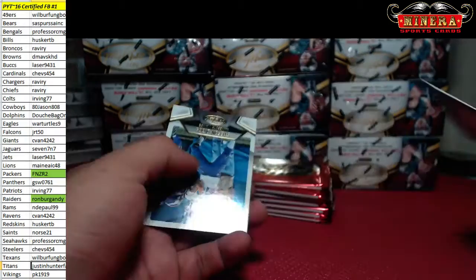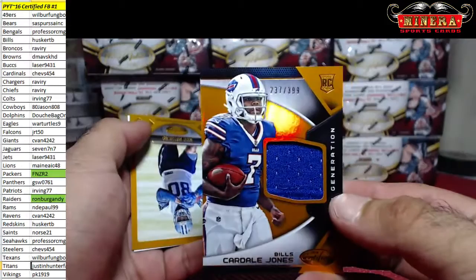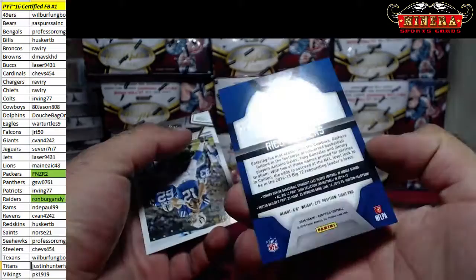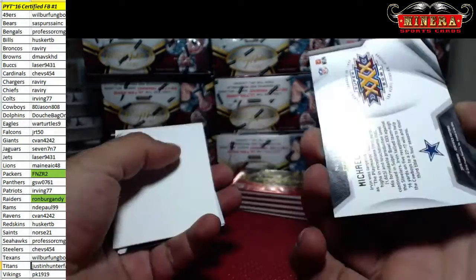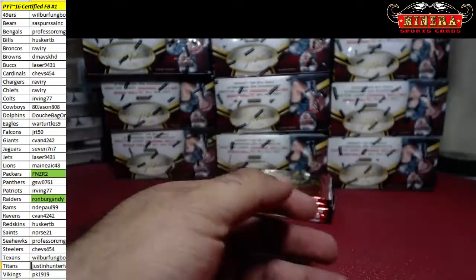Stefon Diggs. First hit is new generation jerseys for the Bills out of 399. Cardale Jones, so a Husker TV, Todd. Then we got Rico Gathers for the Cowboys out of 225. Is that Uncle Rico? Champions, Michael Irvin. That's a pretty cool insert. Sunday certified, Tony Romo. Peyton Manning, Peyton Manning out of 499. Corey Smith.